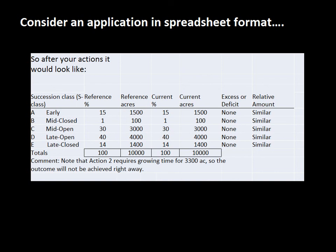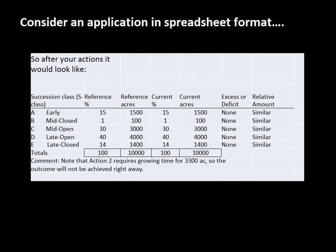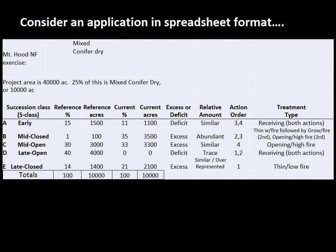Very good. So again, here, if you took this example, and if hypothetically you made all the treatments, you would end up with this so-called balanced, sustainable state. Now, in reality, would this ever happen? Probably not, because of all the constraints that we face, but it would show you at least what that sustainable state might look like. And then just note the comment there at the bottom that the second action is going to require growing time. So, obviously taking a very long view on how all this is going to work.